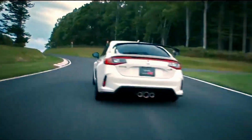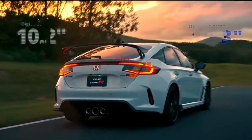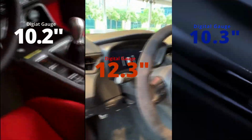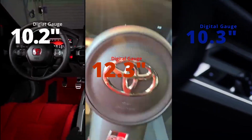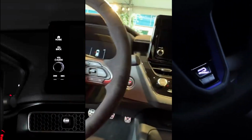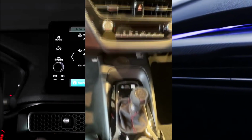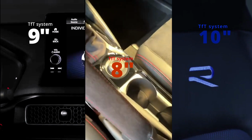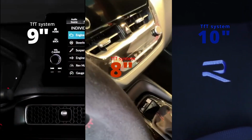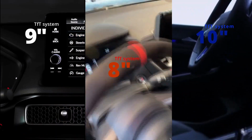All three have digital gauge clusters, and this is how they sit. Honda comes in at 10.2 inches, and then the Volkswagen Golf R comes in at 10.3 inches. That's about 0.1 inches bigger than that of the Honda, whilst the Toyota sits at the top with 12.3 inches for the gauge cluster, and it comes standard with a central touchscreen to control the multimedia system. Okay, so your infotainment too stands at this. If you are very much bent on having that, then the Honda comes in at 9 inches for infotainment, Toyota comes in at 8 inches, and the Volkswagen sits on top at 10 inches for your infotainment system.